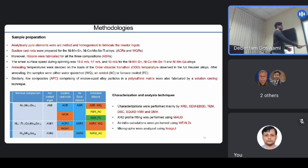Without any processing, the as cast rod or as spun ribbons are marked by this light blue color. Water quenched samples are marked by this orange color. The furnace cooled samples are marked by a green color, and the air cooled samples are marked by yellow color.